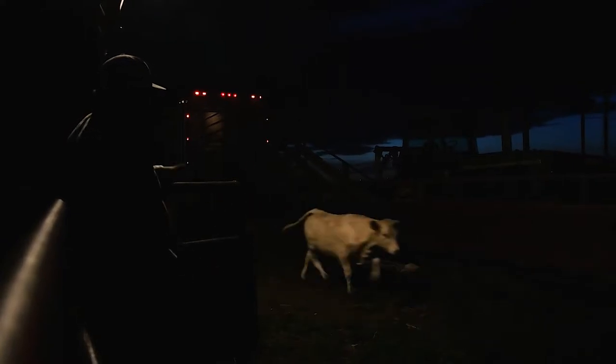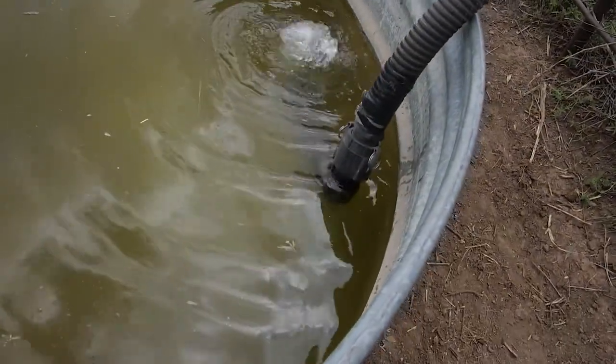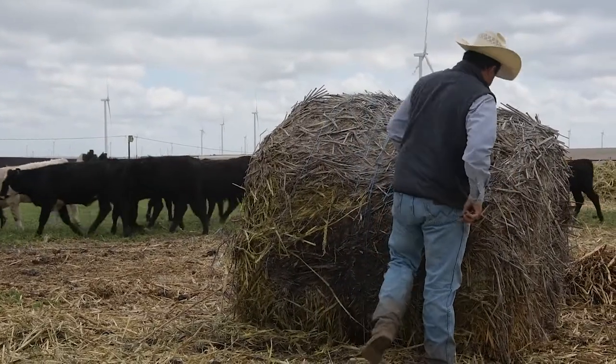Once they get here, we'll get them unloaded and put them in the pens and then keep them on hay and water and a little feed. And then in a day or two, we'll get them worked and processed and get ready to turn them out on some grass.